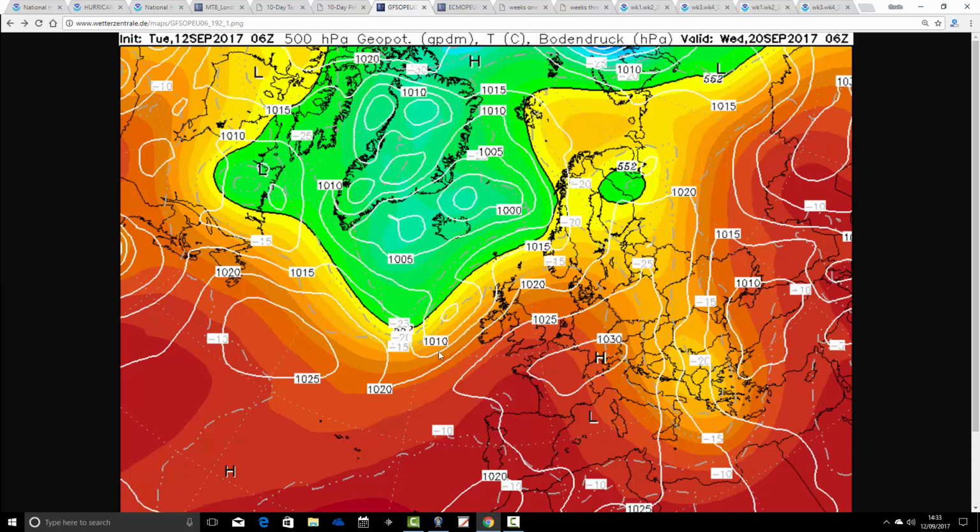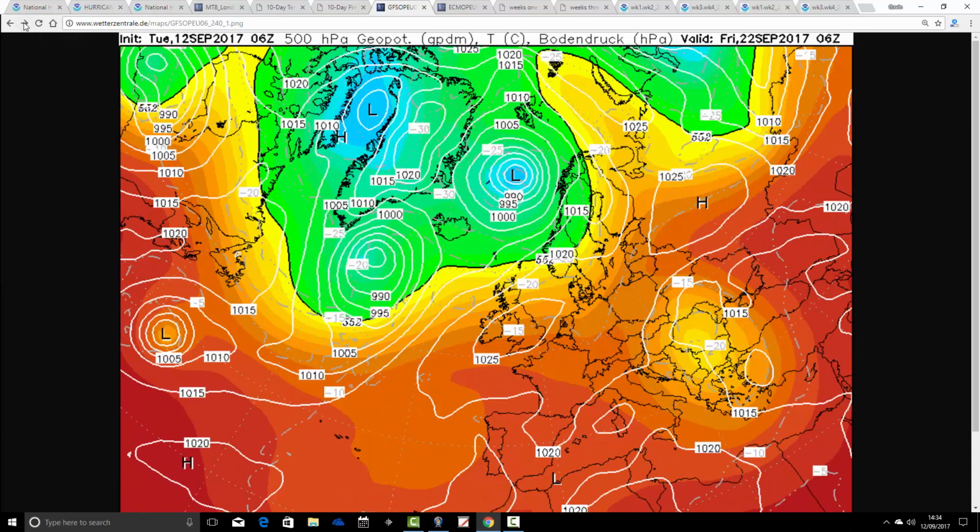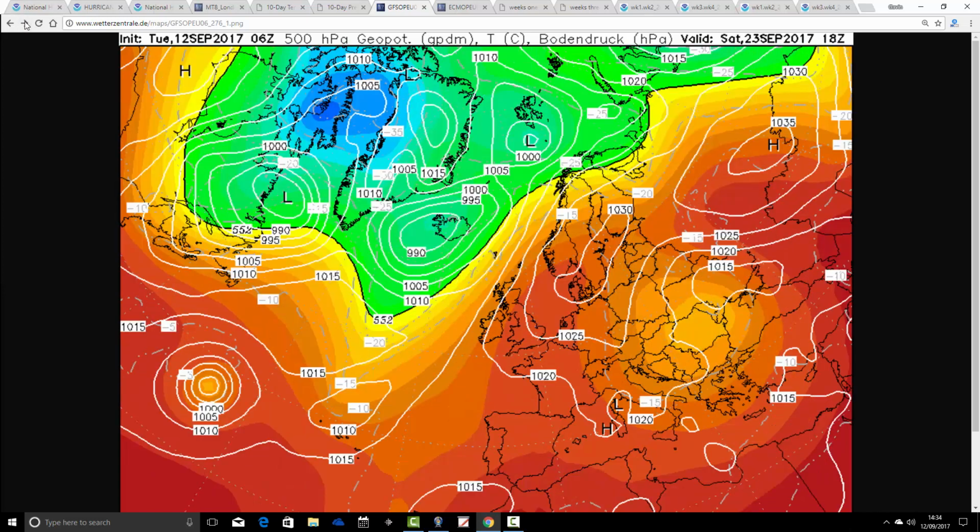We now do still have some areas of low pressure to the far northwest of Scotland through the middle part of next week. But for England and Wales, we are close to this ridge from the Azores High, centering around France. And then high pressure just continues through the rest of next week. This is to Friday, 22nd of September, when we are bringing by then the remains of Hurricane Jose into the northern part of the Atlantic Ocean.